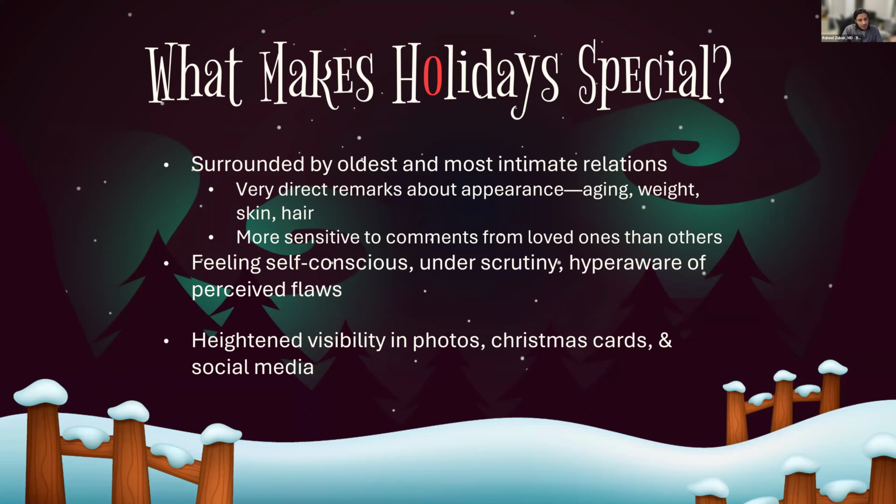And then lastly, there's also a heightened visibility because we're going to take photos that are going to be around for a long time. They're going to go on Christmas cards. They're going to go on social media. So, that can weigh heavily on the mind. And it's a well-known phenomenon in medicine that even though this is a happy time, at least in theory, we often see that people's mental health struggles can get worse around the holiday season.